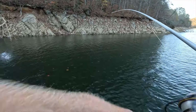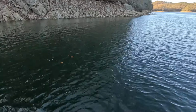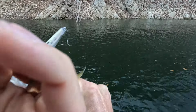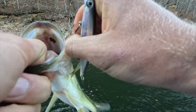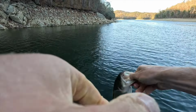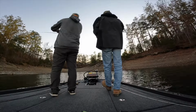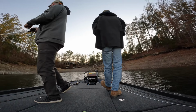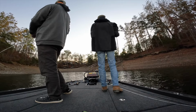Oh, look here. There he is. Finally. Second fish, boys. On that jerkbait. Literally, these are the same size I was catching the other day. Oh, really? There you go, guys. Second fish. Got it. I love them. Oh, yeah. Good. Go find.